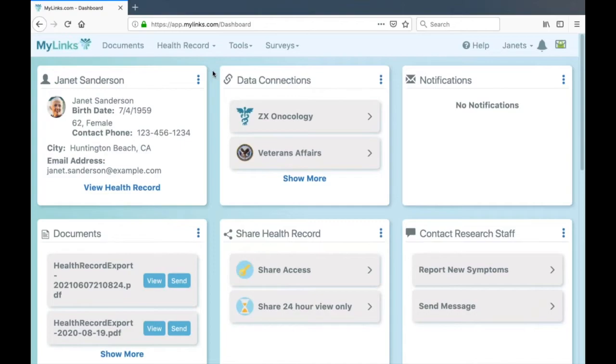Perfect. Thanks, Carla. So here I'm logged in to a test account, Janet Sanderson, so a fake person. I'm logged into her account, and I'm going to go get records from an endpoint that she's already used. And when I say endpoint, I mean connection. So I'm going to try a connection she's already used. So for just starting out, you log into your account. You can go to Health Record and then Gather.